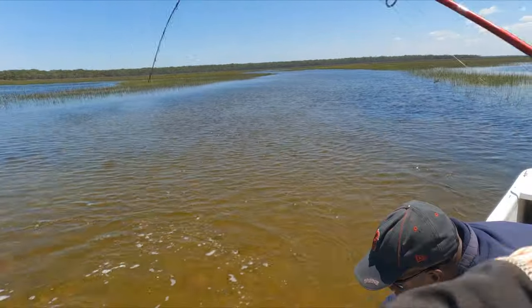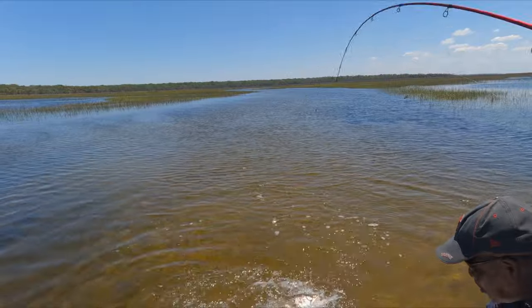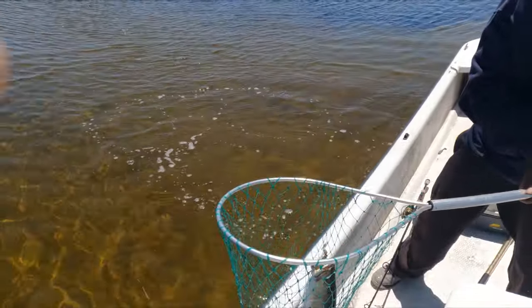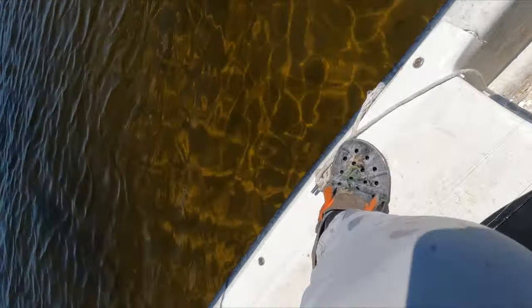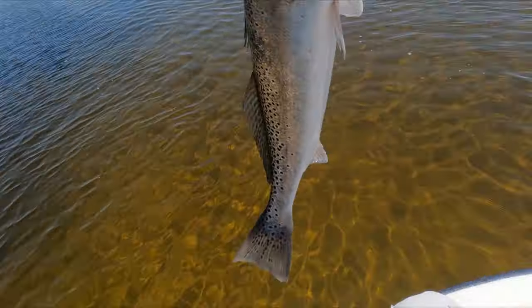Yeah. Oh, come here, baby. Oh, you got him, Archie. You got him. Oh my God, dude. That is a monster trout. Teeth on that thing. Look at that. Woo! Teeth. I got him. Lift it up for me. What a monster.